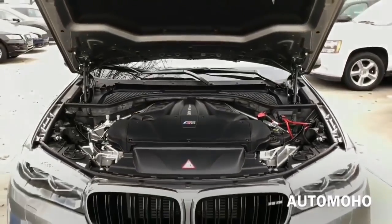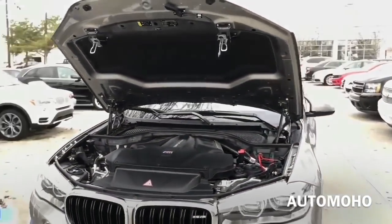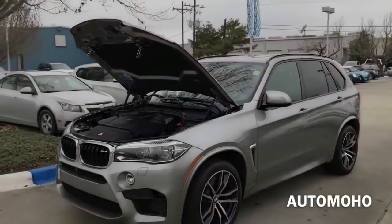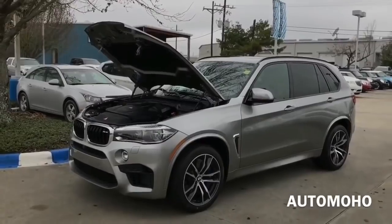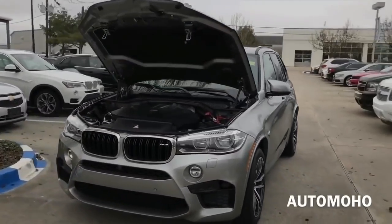8-speed M Sport automatic transmission with Drivelogic, sport and manual shift mode, with steering wheel mounted paddle shifters and launch control, all-wheel drive with auto start and stop function. It is pushing out 567 horsepower and 553 pound-feet of torque.